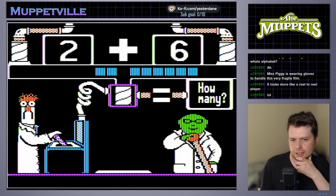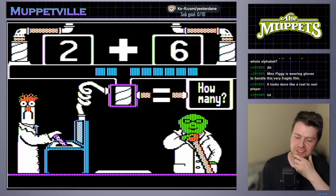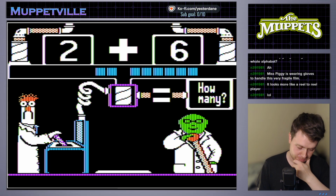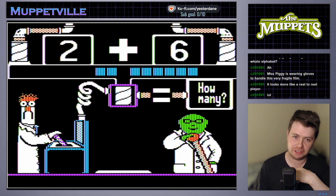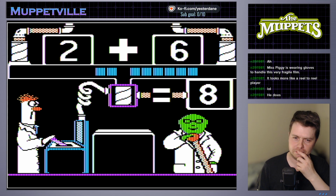I'm going to take a guess here. What is Beaker looking at? What is that? Beaker looks very concerned. No, there's a lot riding on me answering 2 plus 6. Don't worry, Beaker. It's fine. I know maths. Also, Bunsen looks very scary, but Beaker's concerning me much more. Please get this right. There you go.